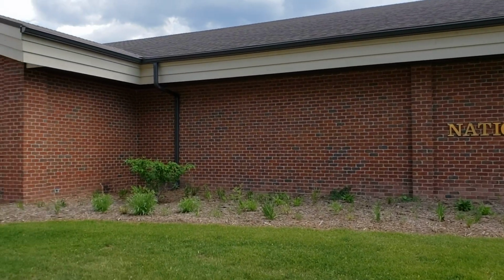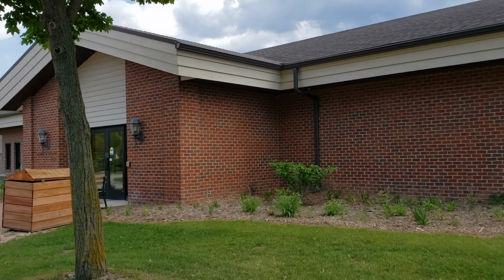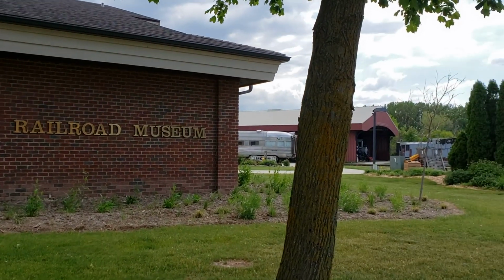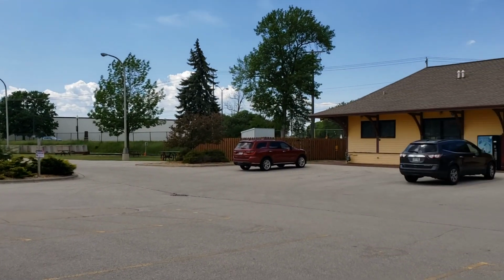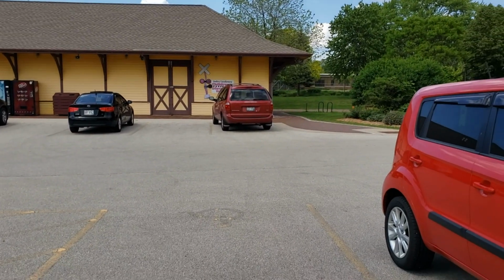We are at the National Train Museum in Green Bay, Wisconsin, because when I think of trains, I think of Green Bay. We're going to see. They do have a lot of trains in there. It's a big area. Sometimes a year they have a train ride. Looks like no one's here yet. That part they have for kids, and kids can play. Let's go inside and see.